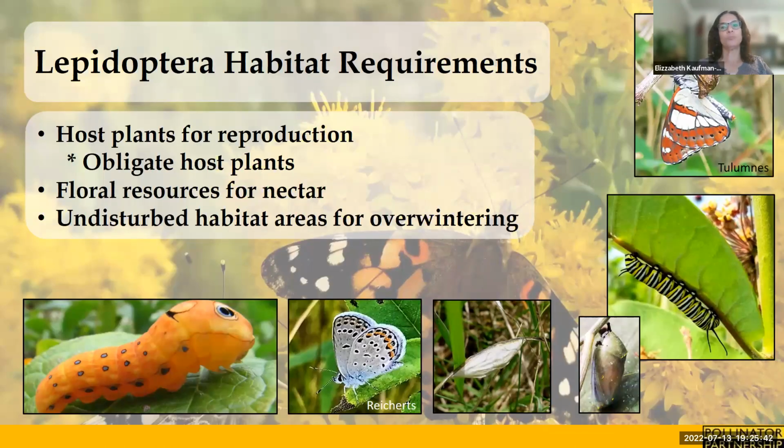Lepidoptera, which includes both butterflies and pollinating moths, require host plants for part of their reproductive cycle. When we talk about obligate relationships between specific host plants or plant genera and butterflies, again, one of the better known obligate relationships is between the monarch butterfly and milkweed species. Another example is the Karner blue butterfly and wild lupine. One note about milkweeds and monarchs. There are over 70 native milkweed species in the United States, but that includes those that are rare, threatened, and endangered.